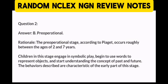Preoperational. Rationale: the preoperational stage, according to Piaget, occurs roughly between the ages of 2 and 7 years. Children in this stage engage in symbolic play, begin to use words to represent objects, and start understanding the concept of past and future. The behaviors described are characteristic of the early part of the stage.